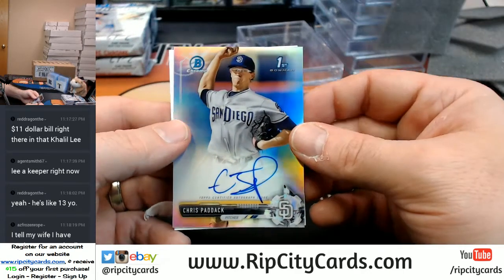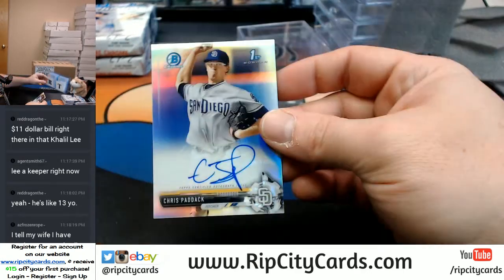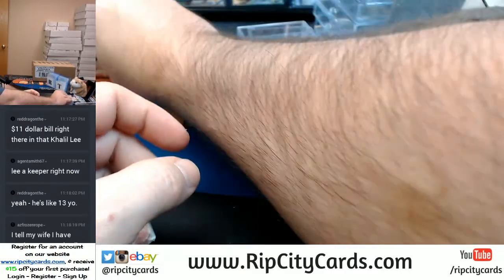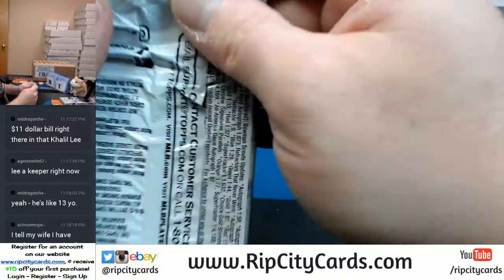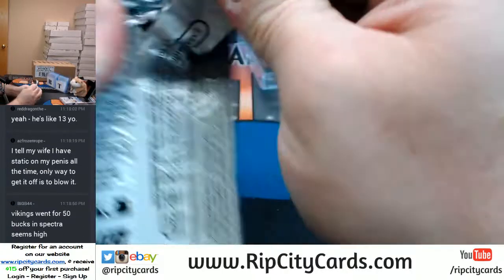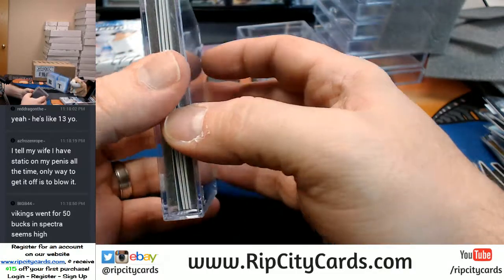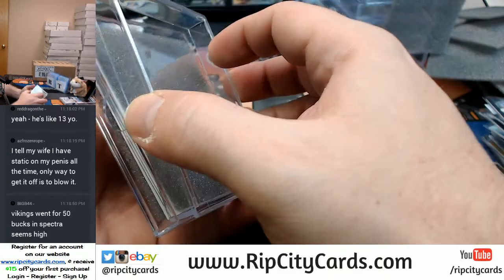Paddock, refractor autograph, Padres. Oh, the only thing I'm afraid is that my wife would kick me in my penis for even saying such a thing.